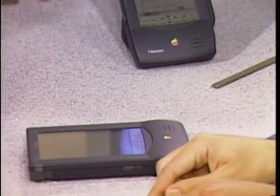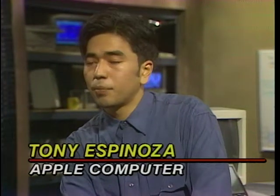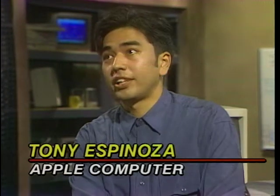What are the brains inside the Newton? There's a high-powered RISC chip called an ARM610 powering it, and a preemptive multitasking object-oriented OS on top of that that we can show you now. All right, would you please show us how it works?